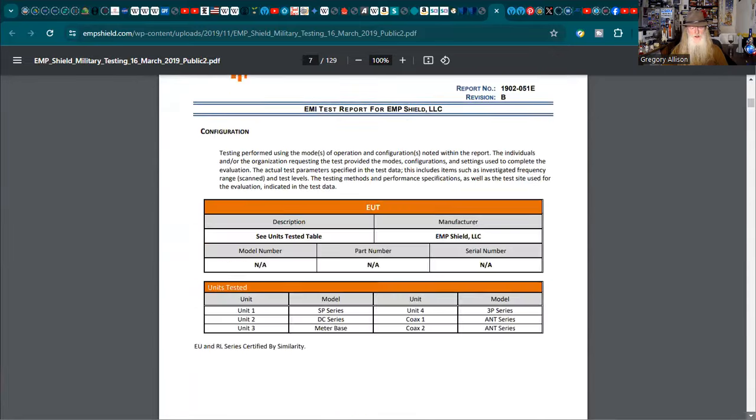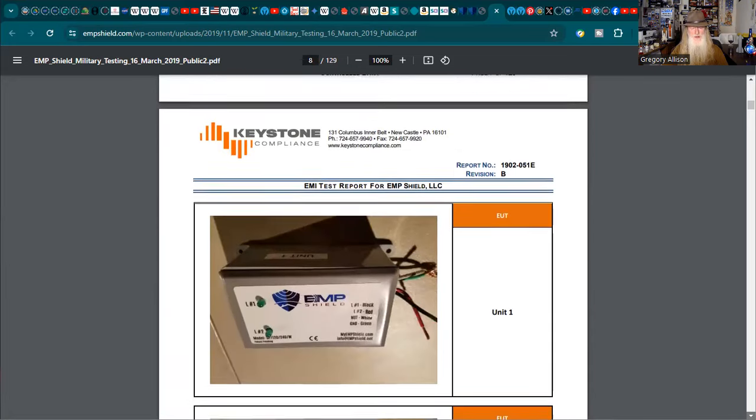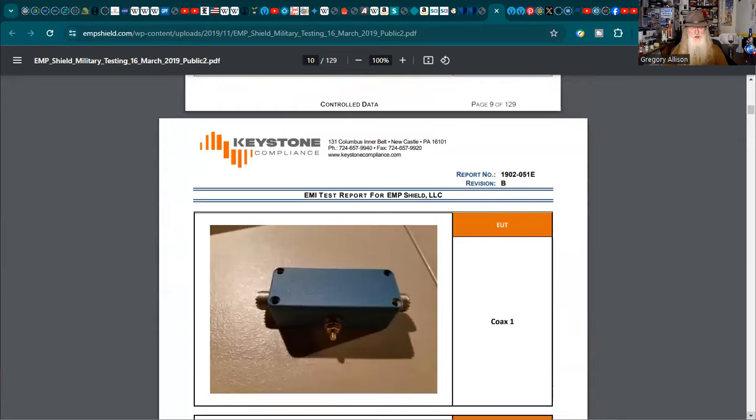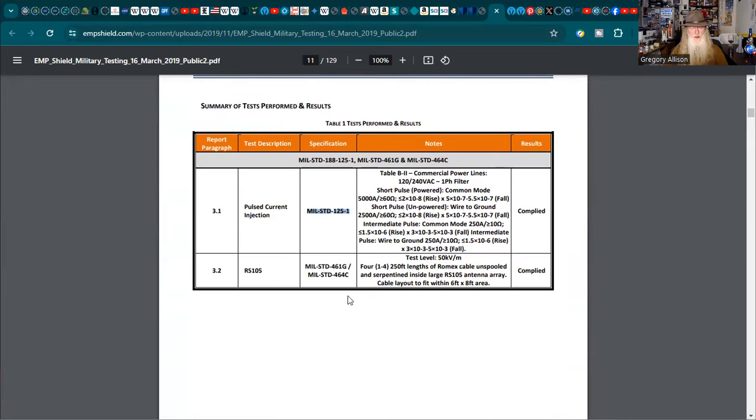You see here all the acronyms. So this report really ought to provide more text explaining what they actually did. Instead, it just shows the test setup, what they tested, the test run on it. There's not a lot of narrative in here. So you got this pulse current injection, and you got this radiated susceptibility 105 test. This comes from your mill standard 461G.